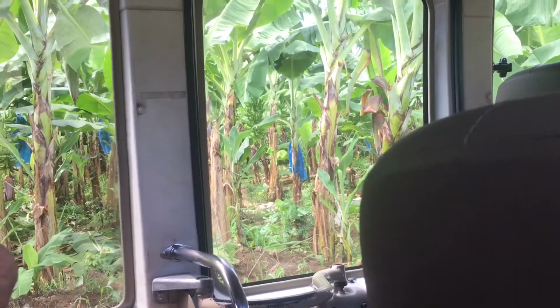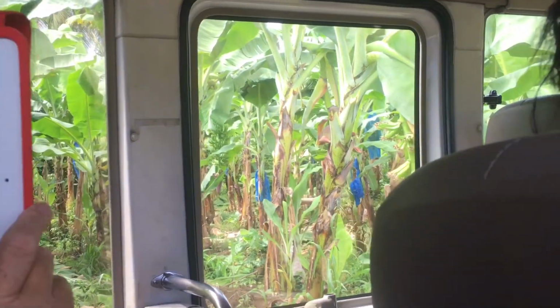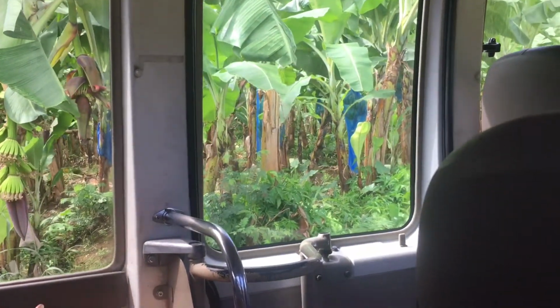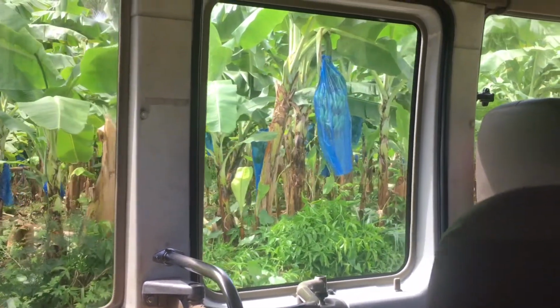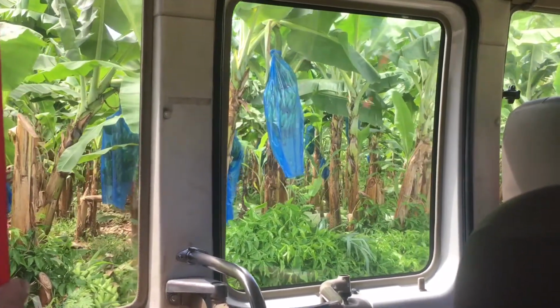Okay, look over to the left here, ladies and gentlemen. I'm pointing out the very first stage of the banana to you. It's a white flower. It has a sweet nectar. This is why the birds and insects would love the bananas so much. So the farmers have to remove that. It's called the flower in the bananas. And then they place those blue bags over until the bananas are fully matured and ready to be harvested.